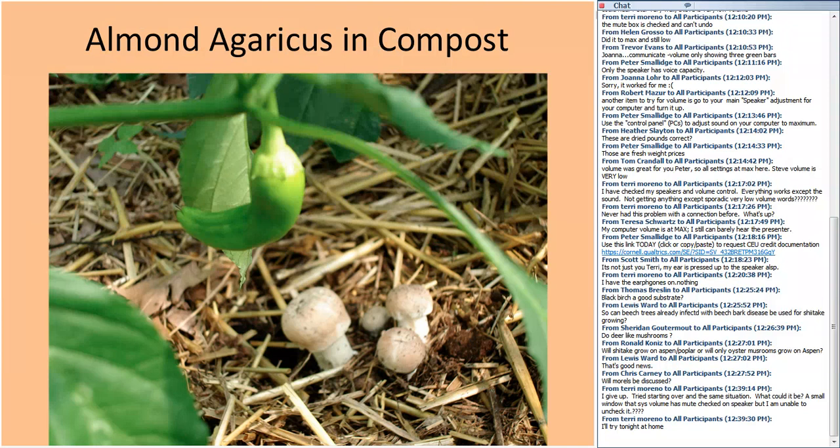One possibility that's related is what's called the almond agaricus. Almond agaricus is a mushroom that you can grow at home in your compost pile and then transfer into the garden. And it does have a similar taste to those flavors of mushrooms. So there are, again, more species.